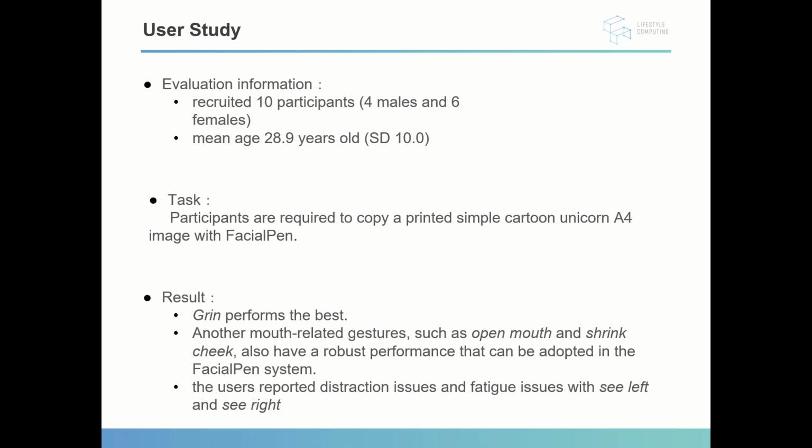In order to prove the usability of the FacialPen, finally, we implemented a user study. 10 participants were recruited in this study. They were required to copy and print a simple cartoon unicorn character with the FacialPen. We summarized some interesting findings from this study. The details can be referred to in our paper.